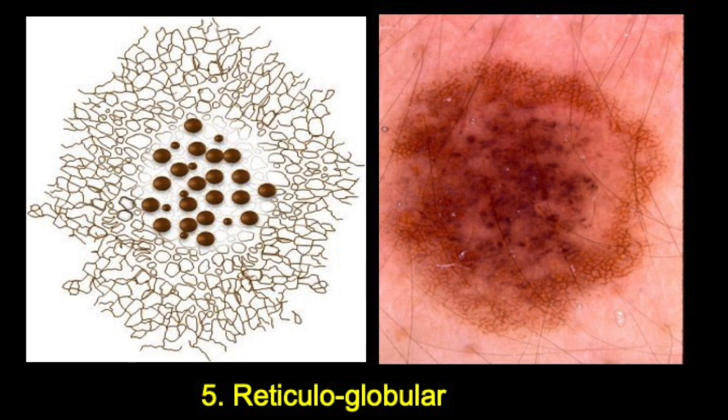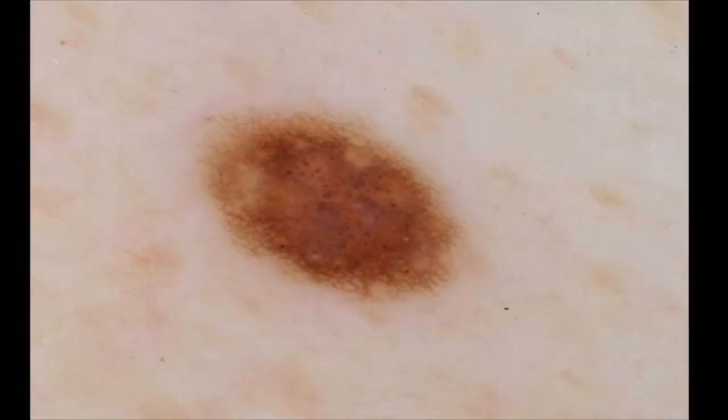This lesion, while it can be acquired, sometimes can also be present at birth, so overlapping, but even in the acquired ones, if you were to biopsy it, the biopsy report will come back as a nevus with congenital features, okay? So, and another example of the same, peripheral network central globules.